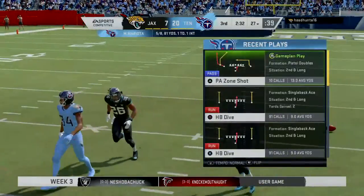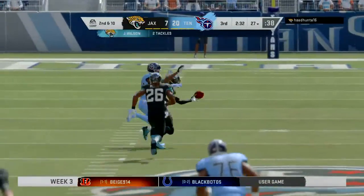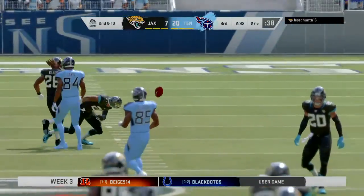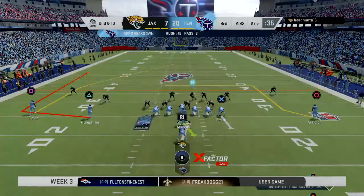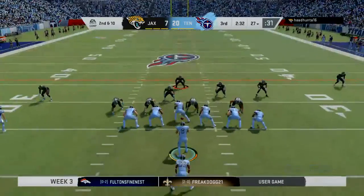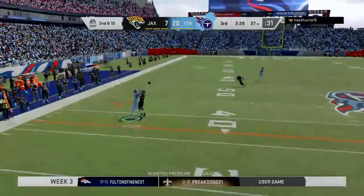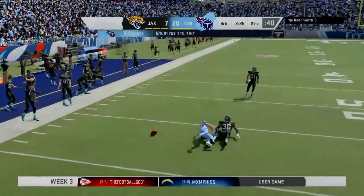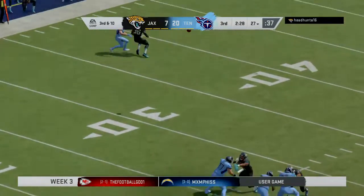Looking for more there on first down, but this throw downfield incomplete. A.J. Bouye, the fine cornerback, there to make the play defensively. 2nd and 10 now from the 27. Off the play fake, Mariota. And this one incomplete. Too much contact to hold on to that one, and it's 3rd down.